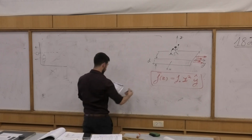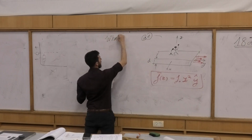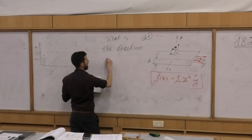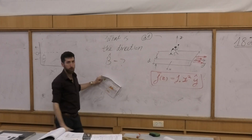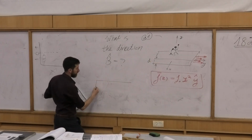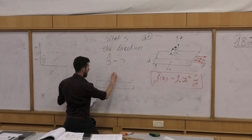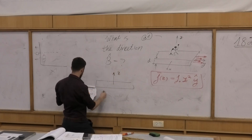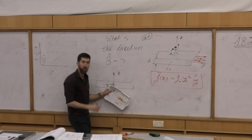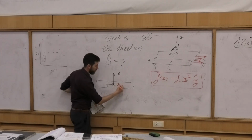Good. So the first question that I have is question 1A: what is the direction of the magnetic field? So we're gonna take this drawing and make it simpler, not 3D, just 2D, okay? This is the stage, and right now I'm gonna take the current. This is gonna be the Z, this is gonna be the X, and where is the Y direction? Poking your eye, right? Going outside of the board. And where's the direction of J? Yeah, toward you also. Good.